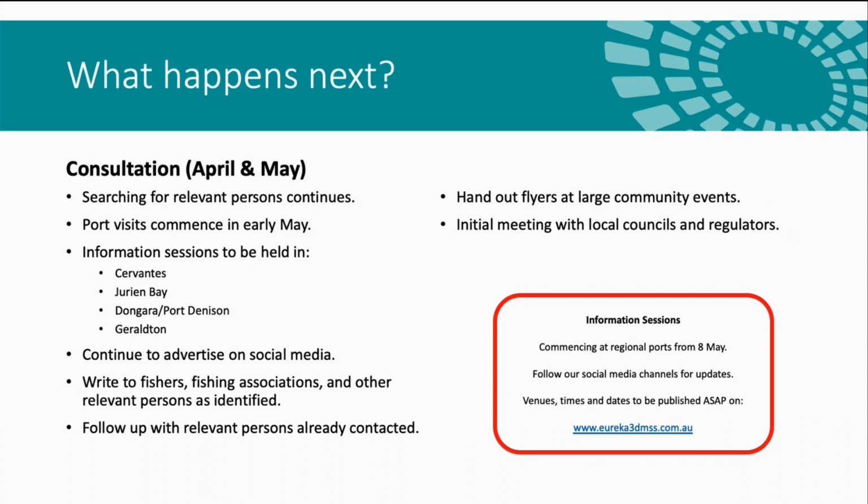The information sessions are currently scheduled for sometime in the week of the 8th of May. You can find out more details about the venues, times and dates that will be announced in the coming weeks. That will be available on our website.